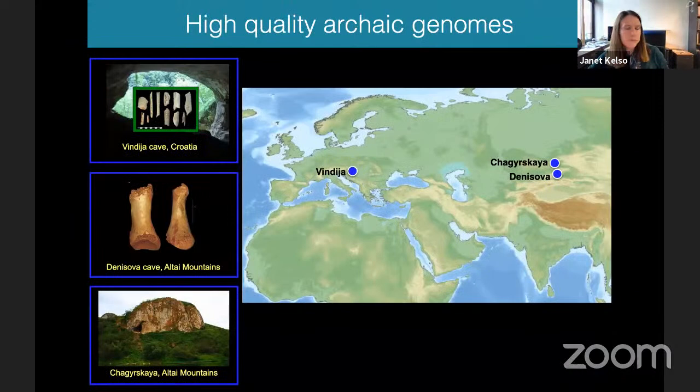And so using these methods, it's been possible over the course of the last decade or so to sequence to high coverage, to high quality, the genomes of three Neanderthals. We have a Neanderthal from Vindija cave in Croatia, which was the first one that we generated the draft genome from, and we've gone back and sequenced that one further. And we have two more Neanderthals, one from Denisova cave in the Altai, and another from Chikirskaya cave, which is also in the Altai, not very far away from Denisova. And these genomes are sequenced to between 30 and 50-fold coverage.